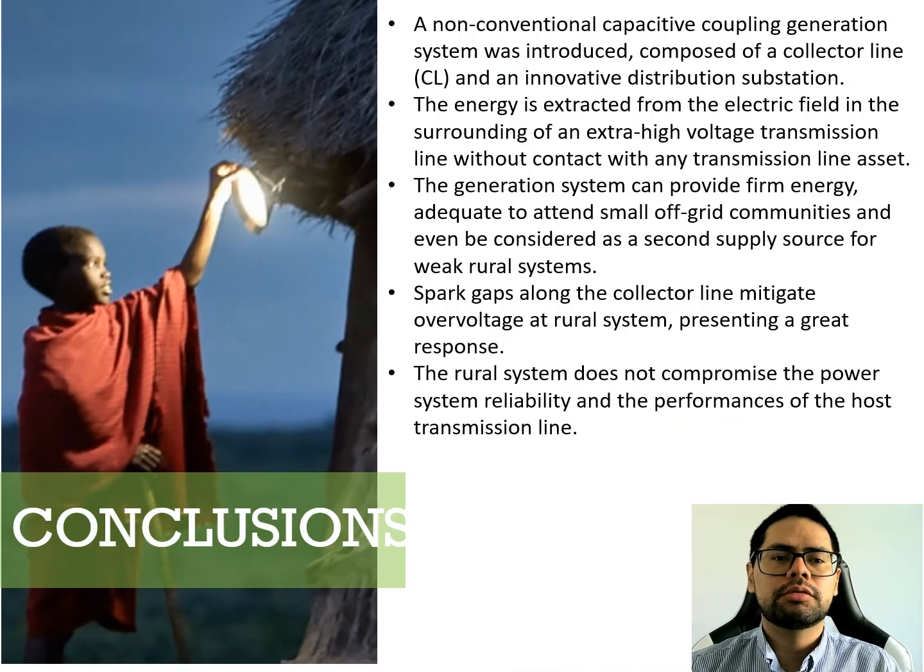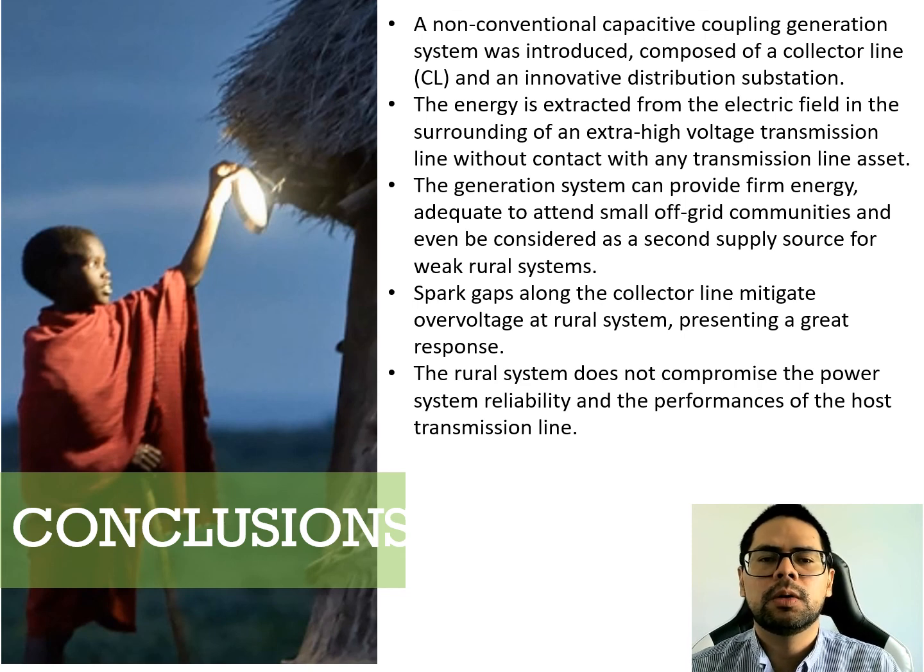To conclude, our research consists of proposing a non-conventional capacitive coupling generation system composed of a collector line and an innovative distribution substation. The energy is extracted from the electric field in the surroundings of the extra high voltage transmission line without any contact with the transmission line assets. This generation system can provide energy adequate to attend small off-grid communities and even be considered as a second supply source for a weak rural system.